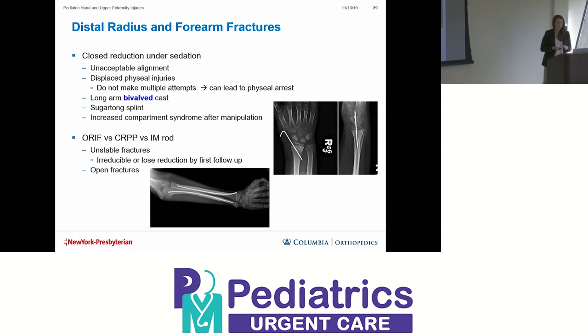And then kids that need an ORIF versus a pinning versus an IM rod, those are your unstable fractures, fractures that you couldn't really reduce well, or that when they came in for their follow-up, they lost their reduction. Or, of course, any open fractures, those need to be washed out and addressed.